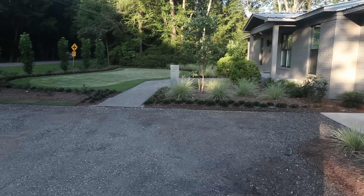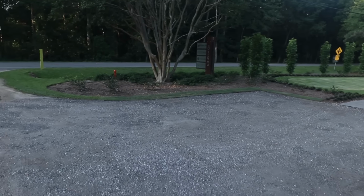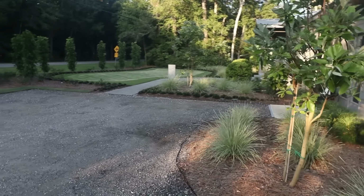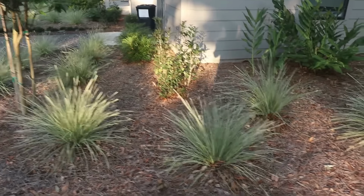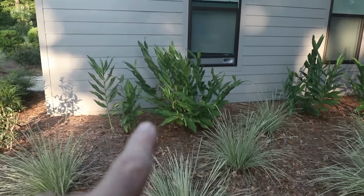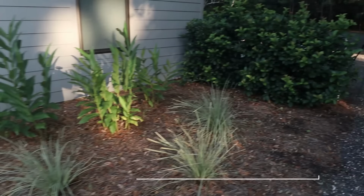I'll swing you back around, you can take a look out there. I just like this super simple concept. You've seen enough of my videos to know that I would have slammed 150 different plants out here, but I have a real appreciation for the simplicity of this design. There's some ginger here. I think that makes 13 different varieties of plants out here. And then there's some more of this.